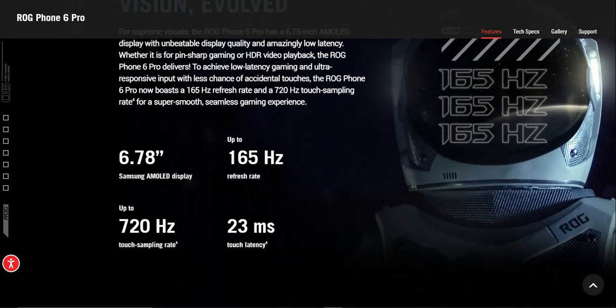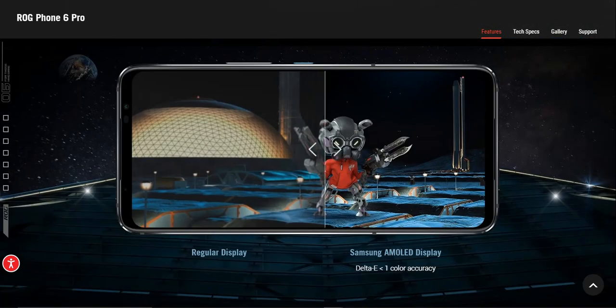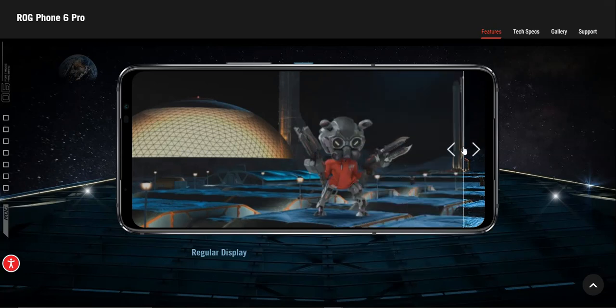You guys can see right there, 6.78 inch display, Samsung AMOLED display. So you do have the Samsung display in this phone, which are very nice displays anyway. 165Hz refresh rate, 720Hz touch sampling rate, and 23ms touch latency. So you guys can compare the two different displays there. Like a regular display, I guess, like an LCD display versus a Samsung display. You guys can use the little slider to see what difference is here.